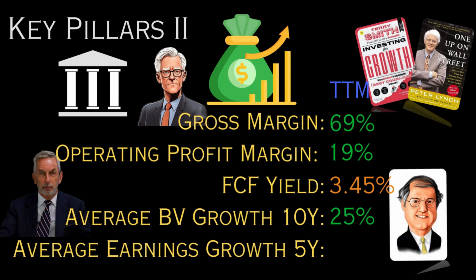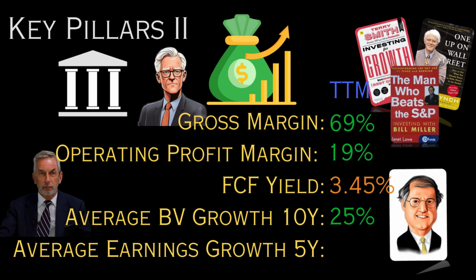And lastly, Bill Miller believes earnings growth is the biggest indicator to a company's stock price. The average growth for the last 5 years is 30%. Later on, when we create a valuation, I will use the lowest of these two average growth numbers to help project our future stock price.